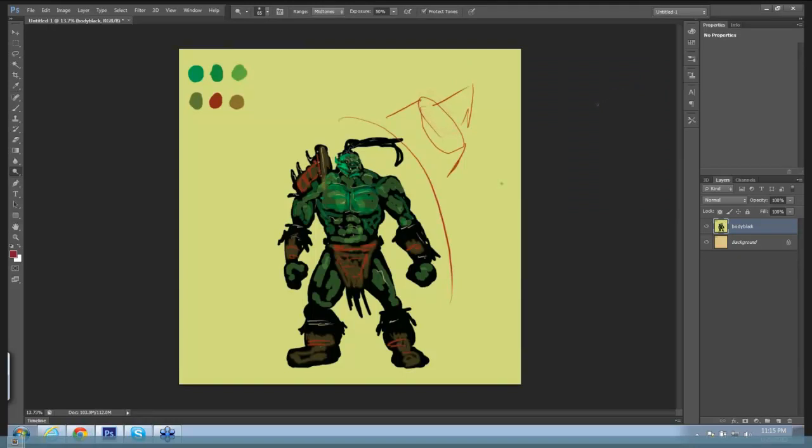Alrighty, we did have a question come in. Would you ever start like this if you were doing concept art? And then if your employer liked it, would you keep rendering it over to make it look really rendered? Or would you just start over with a new one to render it better?